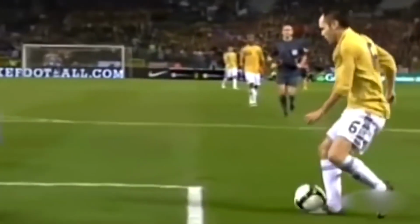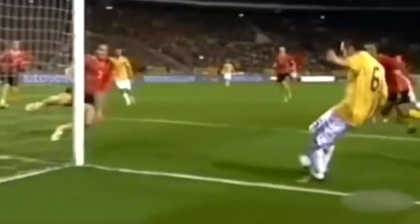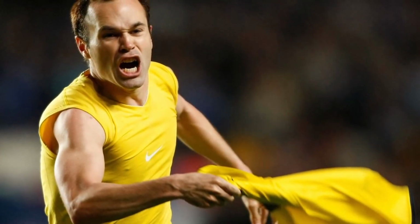The croqueta isn't particularly flashy, but then again, neither was Iniesta. That didn't stop him becoming a Barcelona and Spain legend.